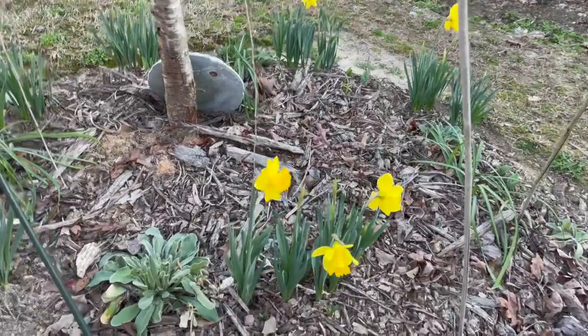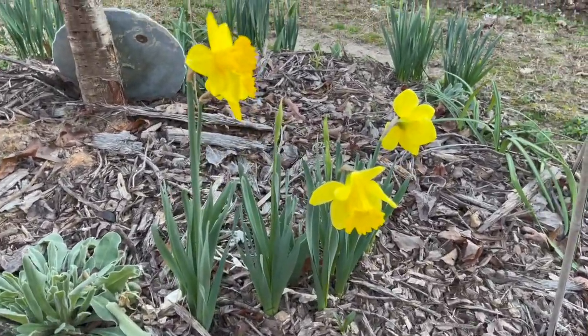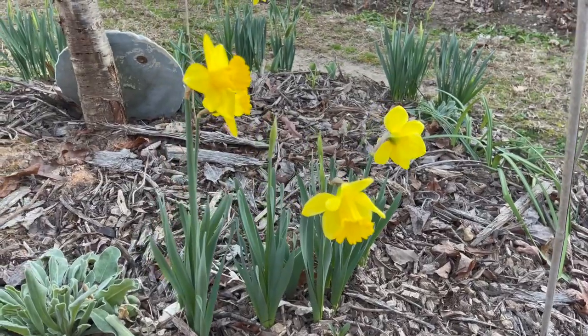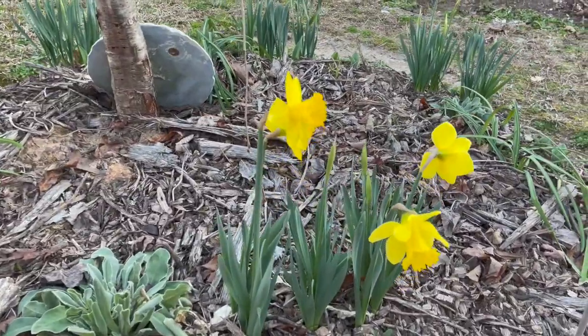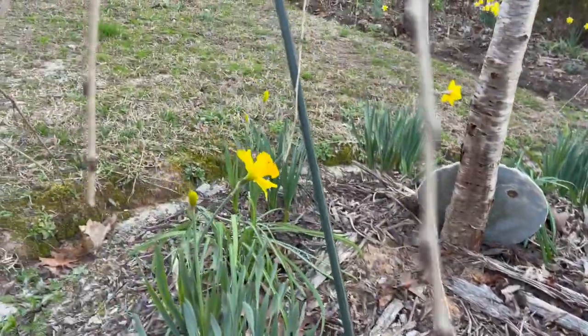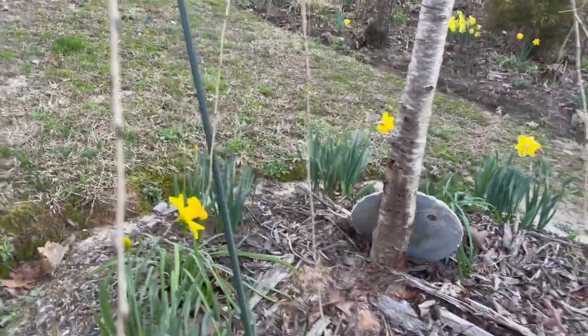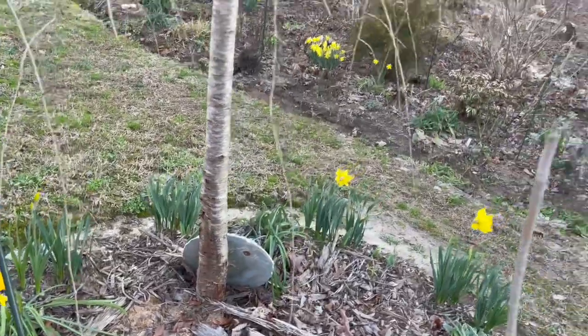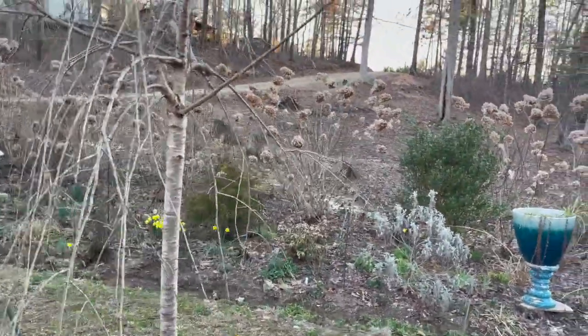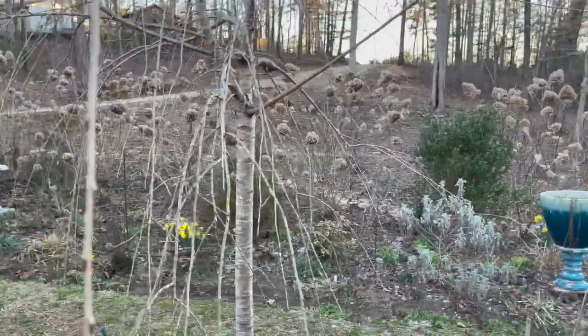The daffodils in the memorial garden have woken up as well. And these are also a different variety. They're huge. The blooms are humongous when you compare them with the others. And I love them. This is a weeping Japanese cherry tree and ready for us.